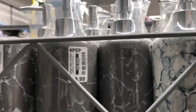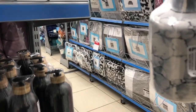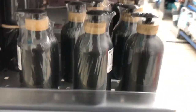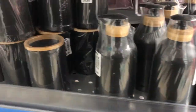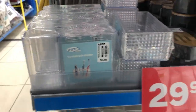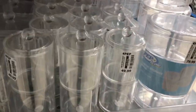Here you have those very cute marble shower gel containers. I love them so much, Kesana, especially this marble one. Oh, they're cute, Shem. They're very, very cute. They also come with toothpaste and toothbrush holders. There's also the black ones. The black ones are a bit cheaper, and I think it's a mixture of bamboo and some other material, you know. So they also have the soap holders and makeup toothbrush holders. So I saw those very, very cute things, Kesana.